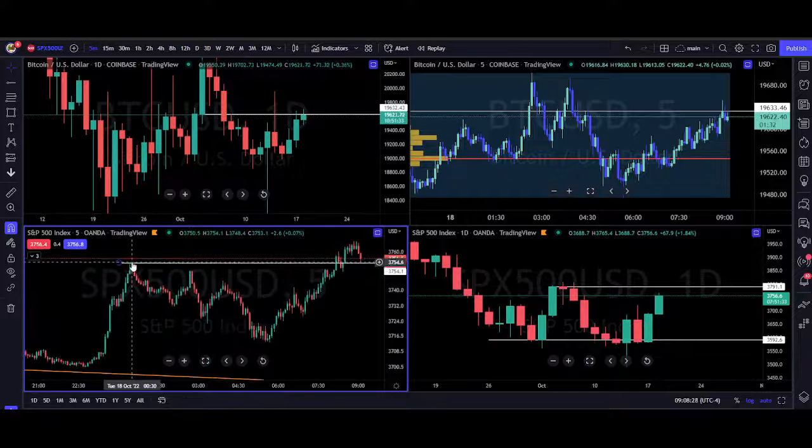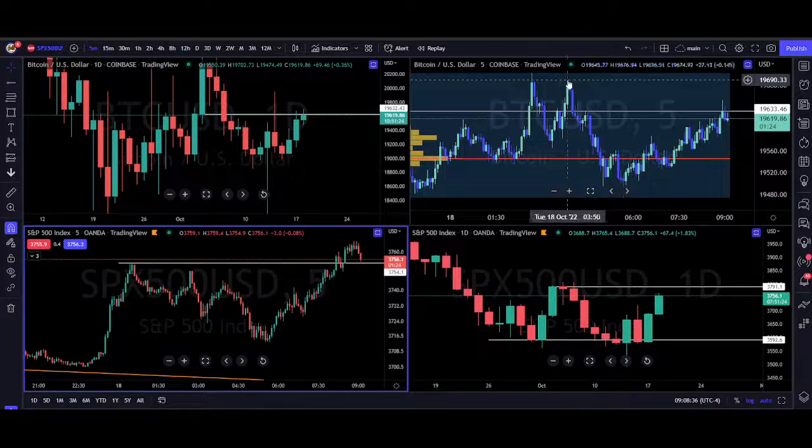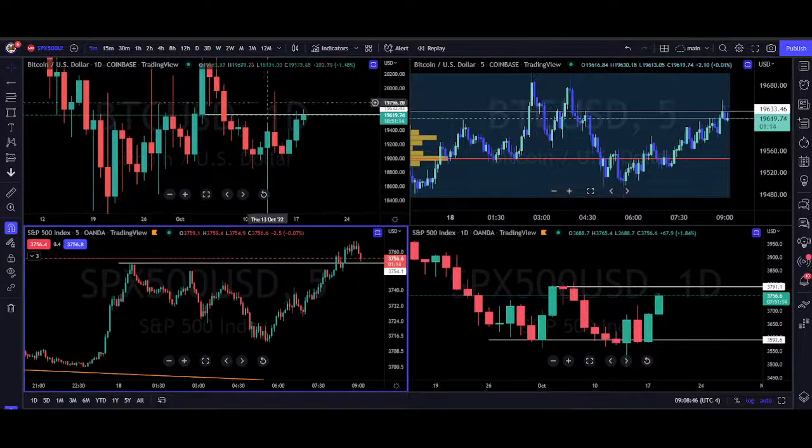This line is just where the daily high was. That was put in at midnight. And you can see that you just traded above that. Bitcoin has not made a fresh daily high. The daily high on Bitcoin is sitting over here at exactly $19,702. This line right here is just from this bullish candle.